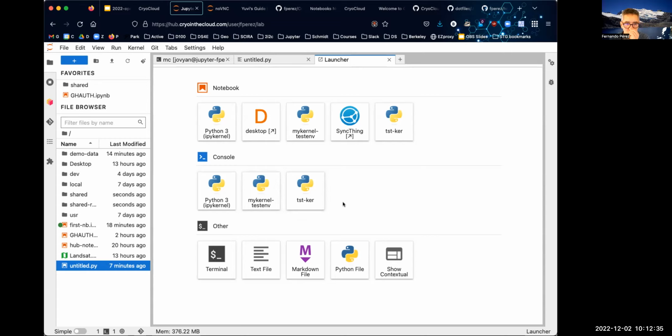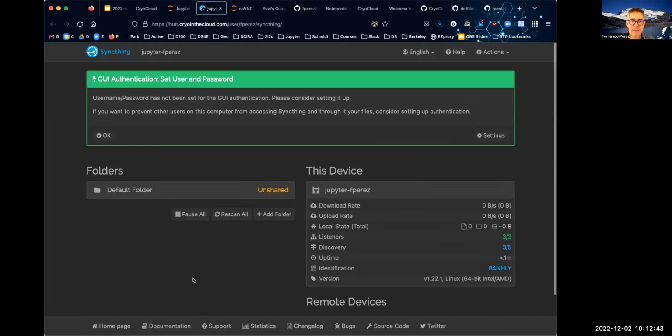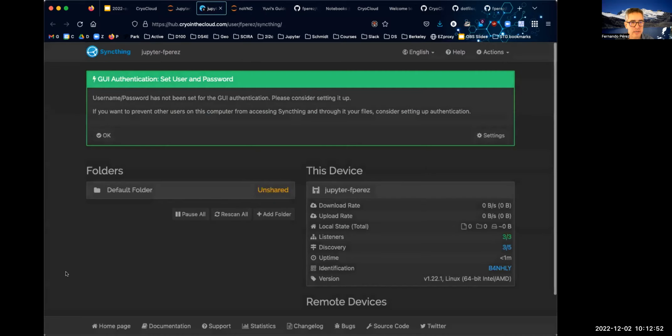Okay, so we've gone over this. I want to show you this Syncthing business, right? Because as I said, I am not an expert. I haven't configured it on this one. Allow anonymous usage reporting. Let's say, sure, this is an open source tool that I trust, and I will allow them to do this. So this is what Syncthing looks like.